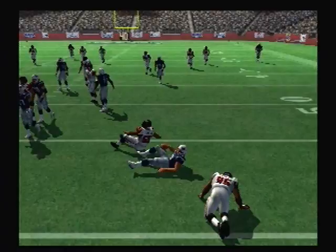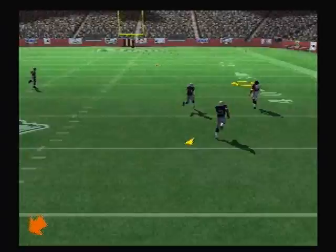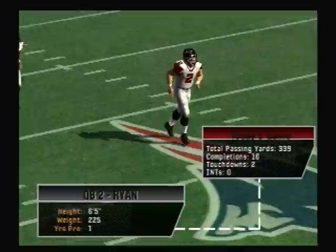And that's the end of the third quarter. The New England Patriots, 34. The Falcons, 14. Out of the I formation. Play fake. Throws it deep. He brings in the deep throw. The 20, the 10. Touchdown Falcons. White catches another touchdown pass, his second.